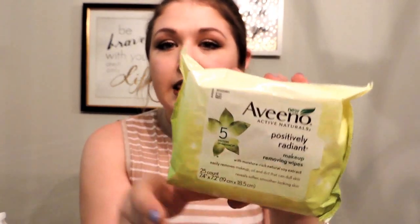The first thing I needed was these Aveeno Positively Radiant Makeup Removing Wipes. These are my all-time favorite makeup remover wipes. They remove all of my makeup and they smell so good. Oh, I got lipstick on it. Whoops. But they smell delicious. I recommend these so much. They are amazing. I've gone through like 10 packs of these. I can't get enough. I love them so much.